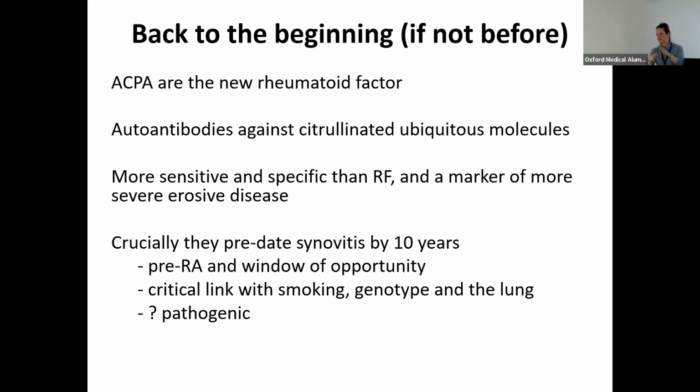So you're just sort of sitting here producing aggrecan, filaggrin, vimentin, all sorts of structural proteins. Some of you are citrullinating them. The smokers amongst you are citrullinating them faster than others, and then also developing antibodies against those citrullinated peptides. And the ACPA, these antibodies against those citrullinated peptides, are much, much more sensitive and specific for rheumatoid. You'll recall that rheumatoid factor is only positive in about 70% of card-carrying rheumatoid patients. This is in the order of high 90s. You know, you can't ignore it.